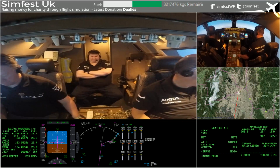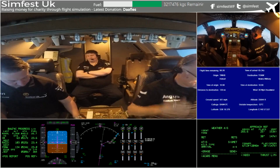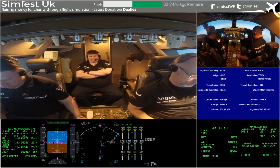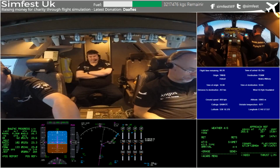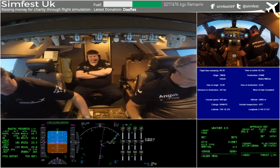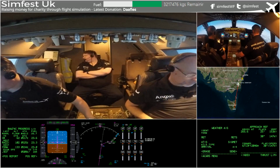Set speed with 47 Charlie for Velocity descent, 930, please. Can you get across it? 47 Charlie, you can descend flight level 200, thanks. Flight level 200, speed with 47 Charlie.